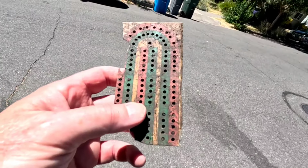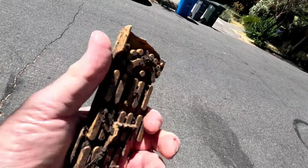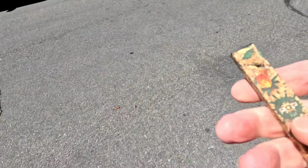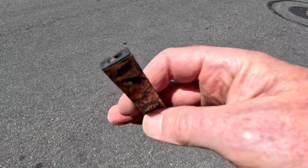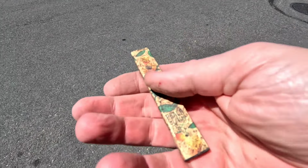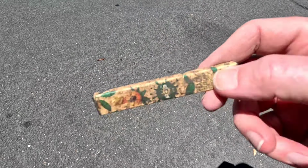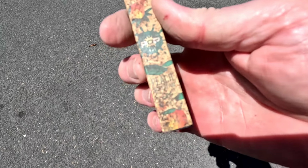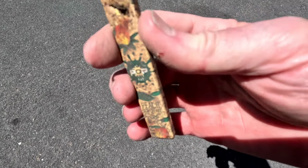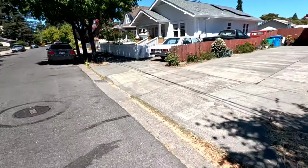Look at this kind of old school game I dug up. Some kind of peg game or something. That's pretty wild. I got no idea what that is. It's metal. Just says peach on it. I don't know, peach ice cream? Kind of cool. I've never seen anything like it. No idea. I haven't gone that far down the street. It's been pretty doggone cool.